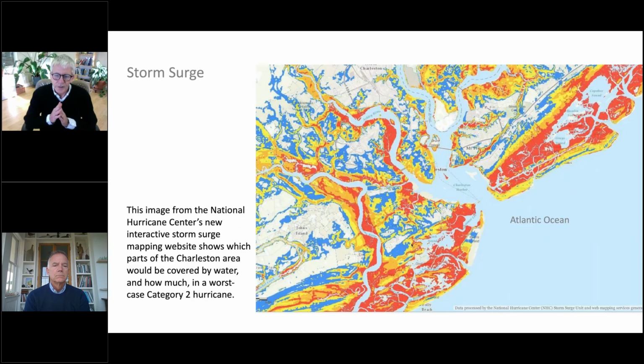Also, storm surges are a huge threat to Charleston. As shown in this image, a Category 2 hurricane has the potential to flood a really sizable portion of Charleston downtown. You can see the areas outlined in yellow and blue, and that's from a Category 2 hurricane.